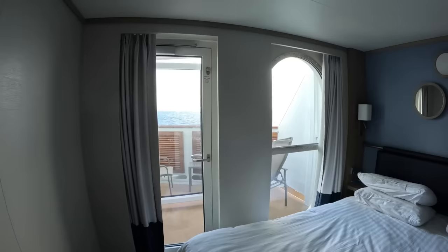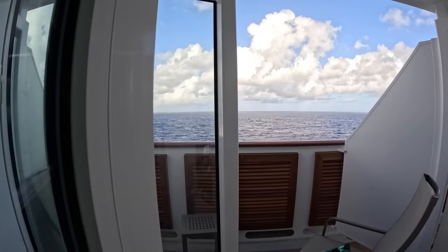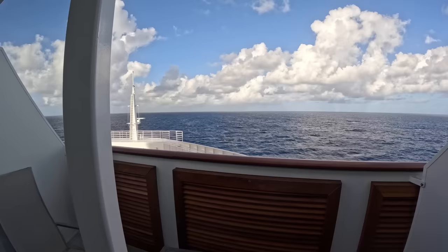I'll show you out the front of our cabin. Never been in a pointy one before, right in the front, so it's a bit different. It's got this extra screen there because it can get very windy. At the moment, it's not windy at all and it's not going very quick, so it's quite pleasant out here. It's quite warm.